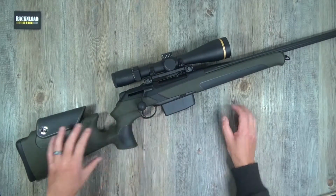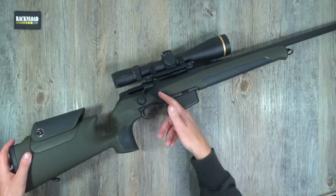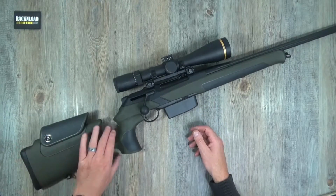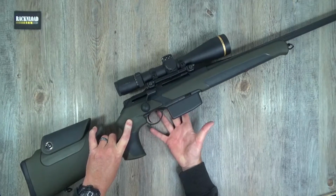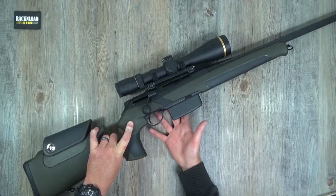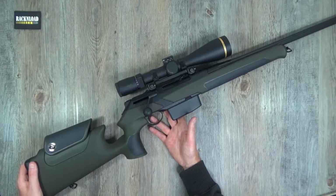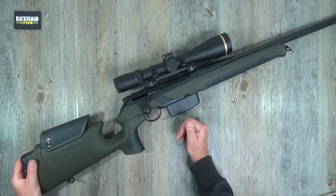Trigger and magazine, everything like that, it's all inbuilt with the action. It's all basically one piece. You can, I believe, strip it down to bare bones if you want to, not that you would want to. I probably won't mention it actually. I ain't even going to talk about that or try and explain how to.